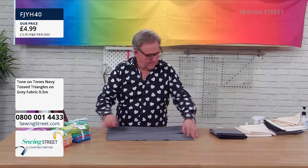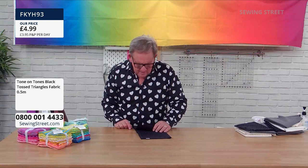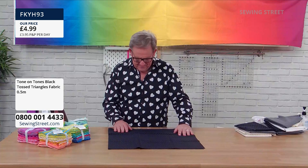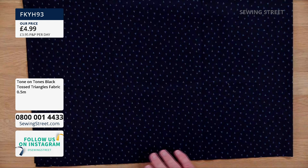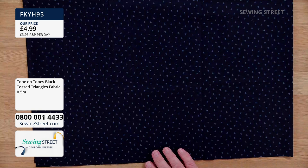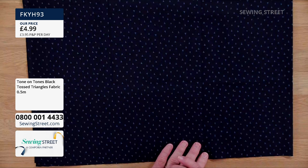Then I've got black, which is grey triangles on black. I don't know what they'll have called it. Black toss triangles, ending 93. Can you see those? Oh, yeah. $4.99 for half a metre. Beautiful.